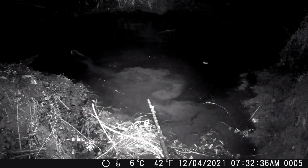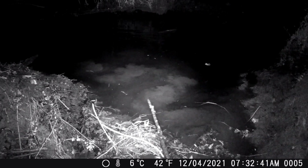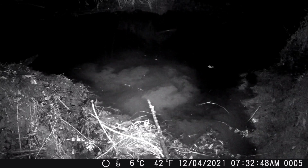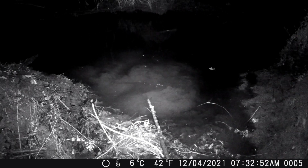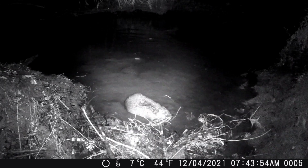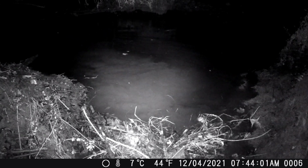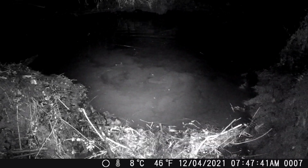Wait a minute, you guys. Did the trail camera take a nap on us? It's a whole hour and some change later. You can't be doing that, trail camera. We gotta watch the beavers' every move. Man, look at all that stuff they done brought up. And we missed it all. Oh, they moving swiftly on us, you guys.